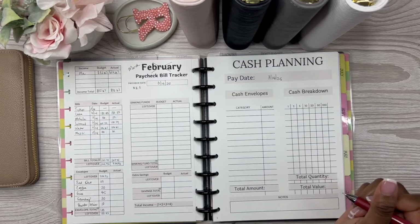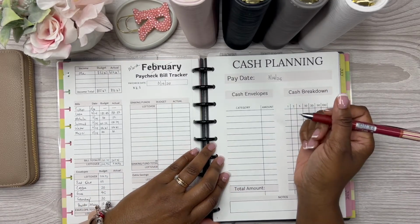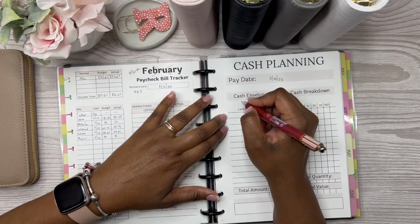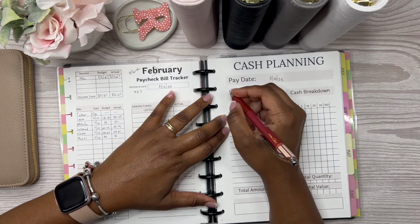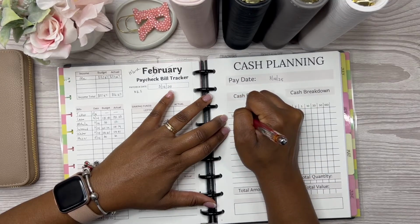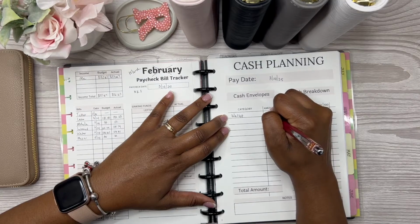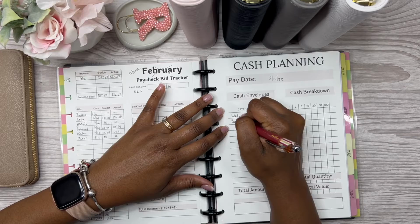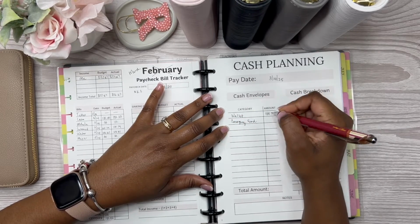Now, for my cash planning, what I plan on doing is, let's put this here. For this category, this is going to be my wallet. I just want to keep account of that, which is going to be $135. Emergency fund, $50.